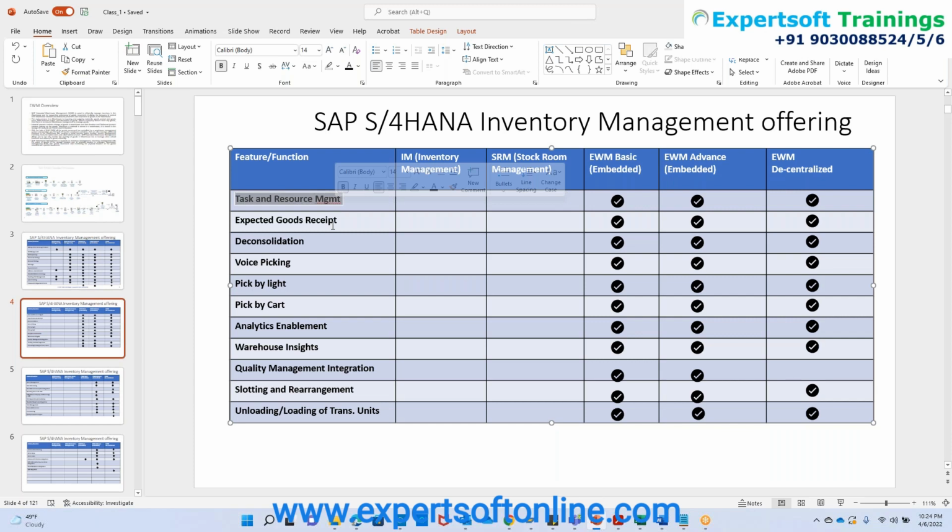Hi Chakri, sorry to stop here. Before I go further, I would like to know why SAP has embedded the EWM system in S4, and if you keep it as a standalone system, what is the difference? I would like to understand the difference.